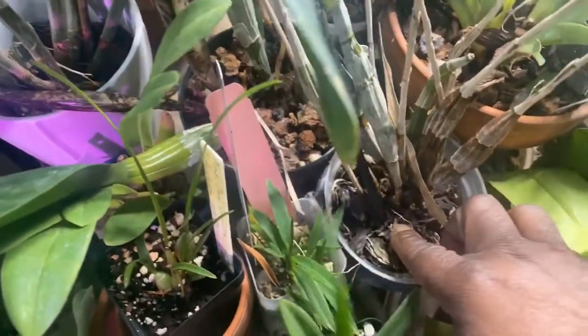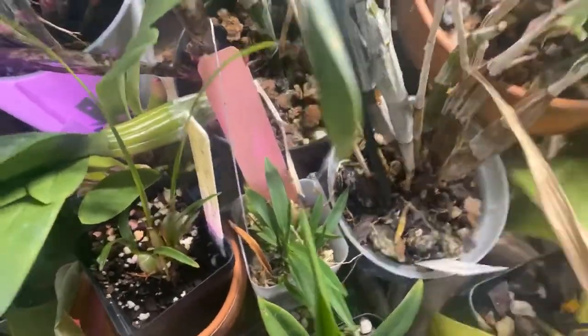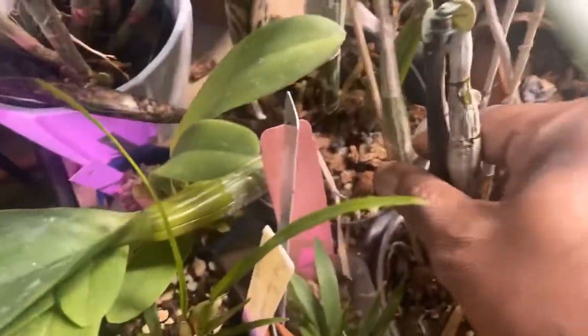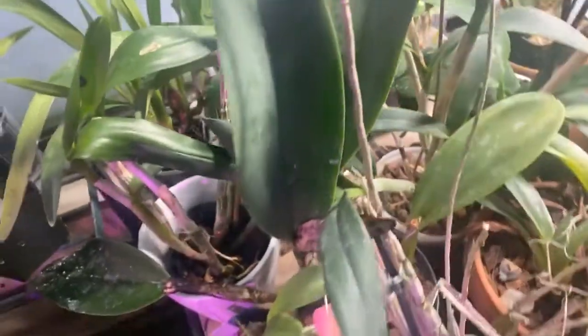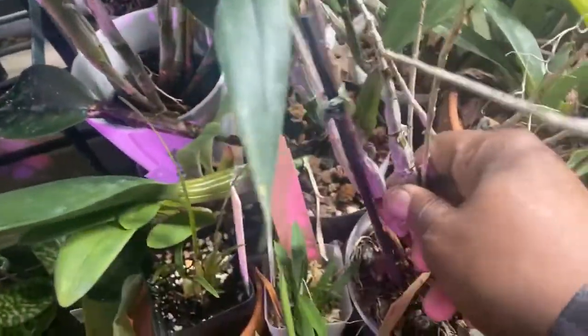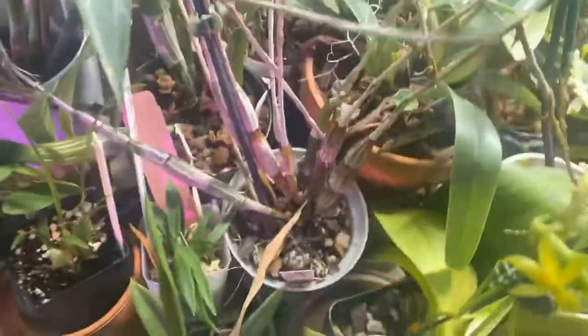And the canes that it put up last year for me in the summer, they aborted. So I'm really hoping that these canes that are still alive on the plant will put up new growths at some point. It's obviously not going to bloom, but I think it is still capable of even blooming from these. Yeah, I'm happy to still have it, because you don't really find Dendrobium falciparum this size. They're usually much smaller.